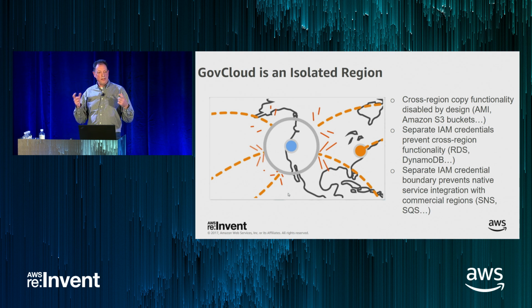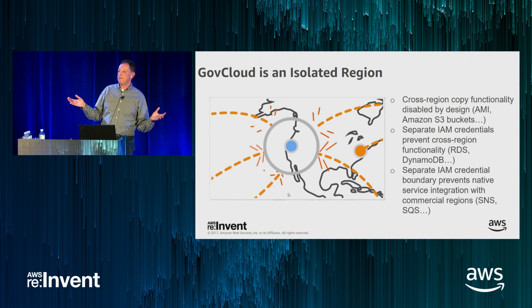So it is isolated largely for ITAR compliance reasons, so you can't easily copy data out of the region because there are penalties and there are bad things that happen to you if you do that. So you don't really want to do that. And so we have disabled by design the ability to copy things in and out of the region with our services, as a push button thing in the console like you can in the commercial region. So things like AMI copy, S3 bucket copy don't work from commercial to GovCloud or GovCloud to commercial by design.